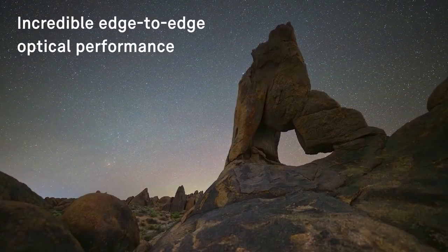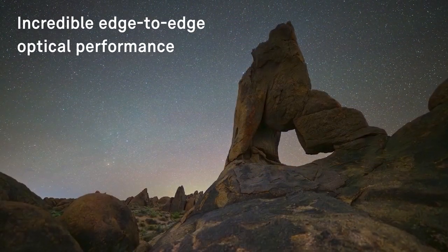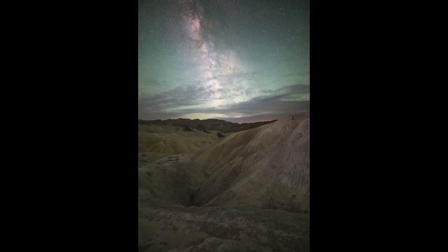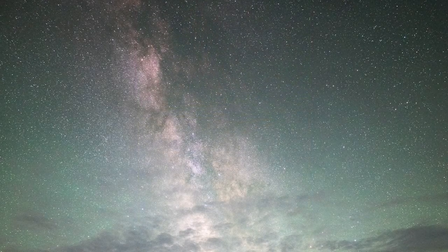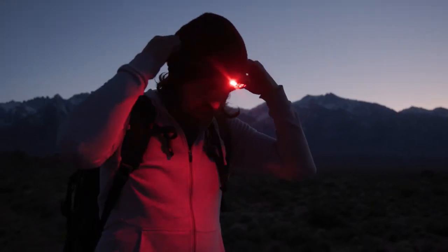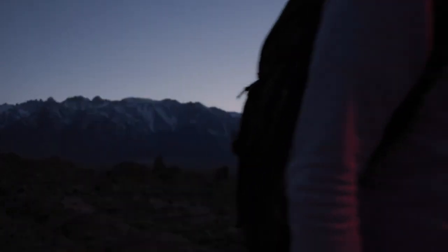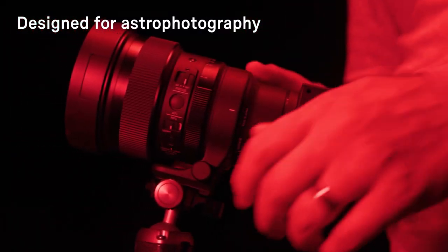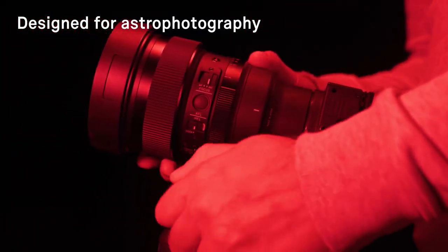Optical performance is outstanding, from the center all the way to the corners, even with the lens wide open. This lens is capable of capturing every last detail, edge to edge, with perfect clarity. And while many lenses give you good glass and a fast aperture, the Sigma 14mm f1.4 DG DN Art goes the extra mile, with features that astrophotographers in particular will really appreciate.